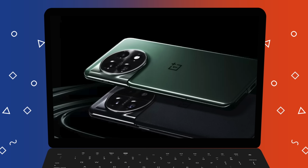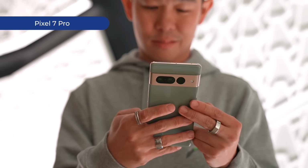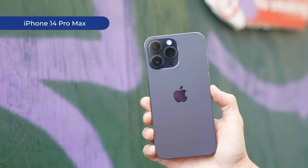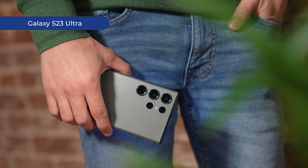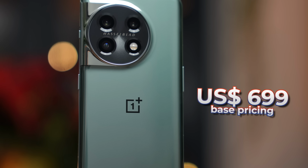When you visit OnePlus.com, you'll be greeted by this page that reveals how OnePlus wants you to think about their new smartphone. The words Pro, Max, and Ultra are crossed out, and clearly that's a reference to the best smartphones currently out there. The Pixel 7 Pro from Google, the iPhone 14 Pro Max from Apple, and the Galaxy S23 Ultra from Samsung. OnePlus wants you to know that this phone, the OnePlus 11, like those other phones, is premium, but not overpriced. The phone launches with a reasonable $699 price tag.